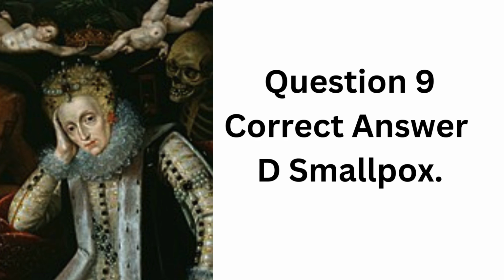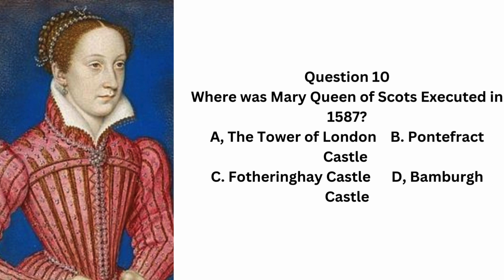The correct answer for question 9 is D. smallpox. In October 1562, still early in her long reign, Queen Elizabeth I fell gravely ill with smallpox, and at one stage she appeared to be close to death. Somehow she recovered, but she would be left bearing the scars of her illness for the rest of her life. To cover them, Elizabeth would use heavy makeup. This narrow escape, though, would not prevent Elizabeth from becoming one of history's great rulers.